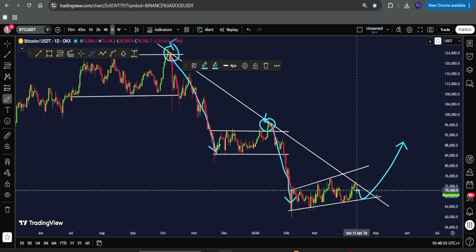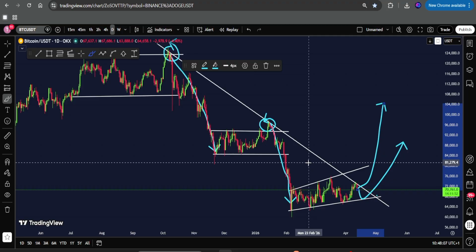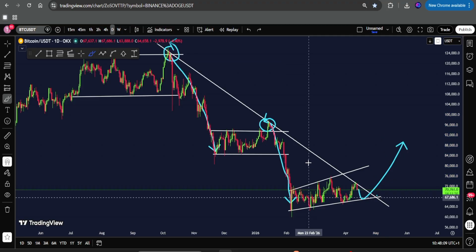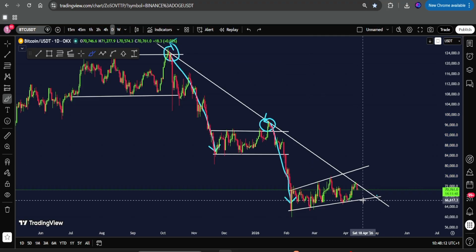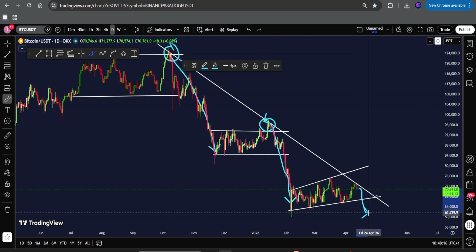Or we can just easily get a reversal from here right now and get a break above the trend line. But if we fail to hold firmly above the 67k level, like I said, we are definitely going to see a major drop in the BTC price.